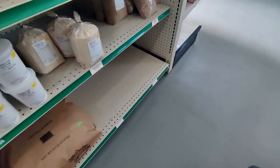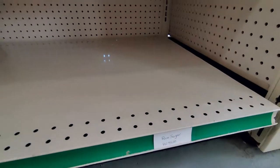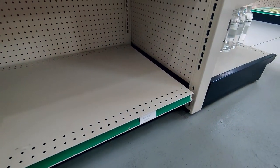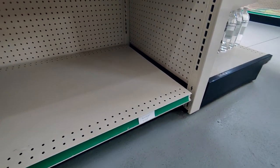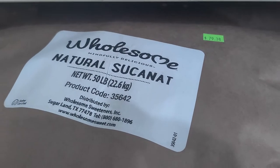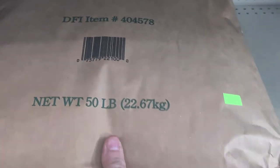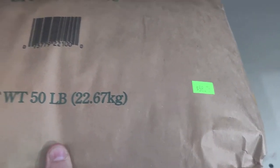All right, so I found their new spot for the sugar, and it looks like they're sold out of the raw sugar. So that's a conundrum. I don't know what I'm gonna do. If there's something else I could buy in its place, they have sucanat. It's pretty pricey though. I'm not prepared to pay $80 for 50 pounds of sugar. They do have this, but it's still a little bit pricey.